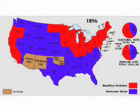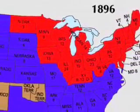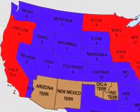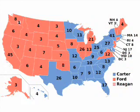There was one time when the voting pattern in the United States was almost entirely reversed. In 1896, we see William Jennings Bryan, the Democrat, winning the South and the Midwest and losing the West Coast, the Upper Midwest, and the Northeastern states. And even as recently as 1976, Jimmy Carter ran very well in the South and not so well in the West or in certain states in New England.